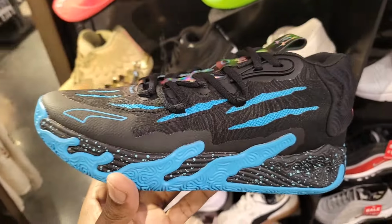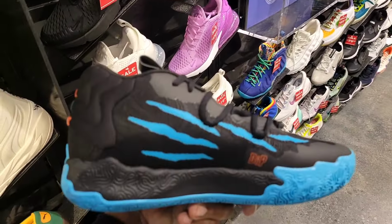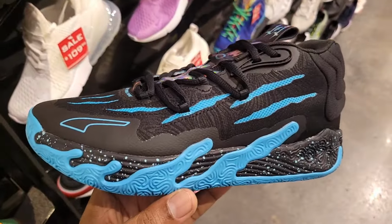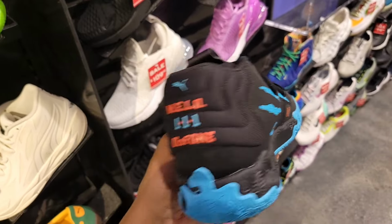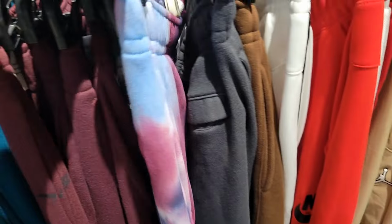I'm glad I did because I didn't get a chance to see this MB.03. It's the newest colorway right here. Let me know what you guys think about these. That teal and black kind of gives me Charlotte Hornets vibes. I'm not mad at these at all. You got the iridescent stuff going on around the tongue. Definitely clean on these. Rate these from a 1 to 10, and would you pick these up in men's sizes?